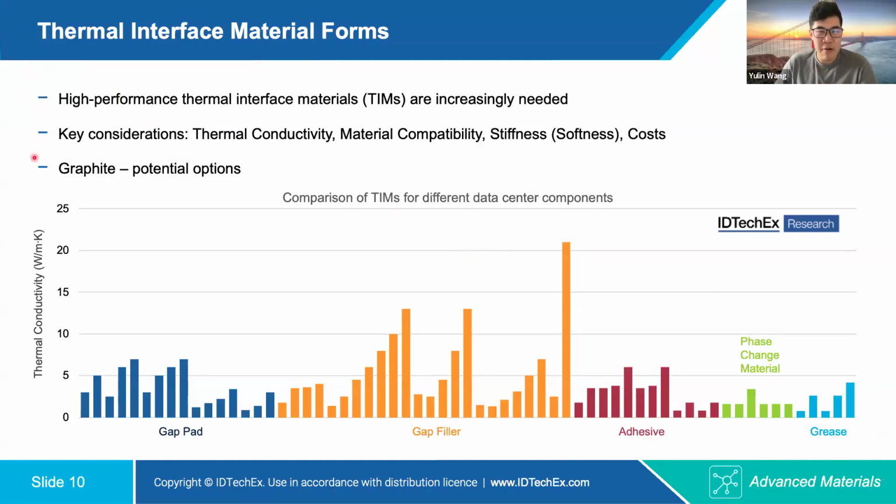So with the ever increasing TDP, thermal design power, of the GPUs, we do believe that high performance thermal interface materials are increasingly needed. So essentially, this means thermal interface materials with a higher thermal conductivity will be increasingly needed for data center applications. And in terms of the considerations for the selection of thermal interface materials, thermal conductivity, of course, is very important.